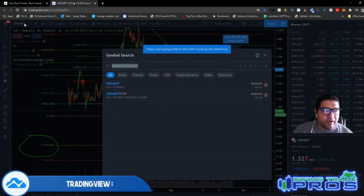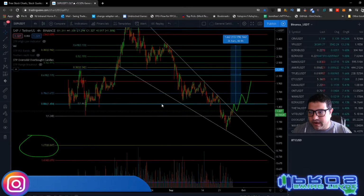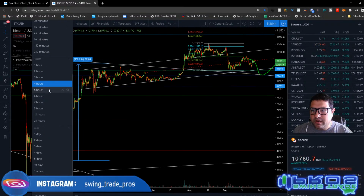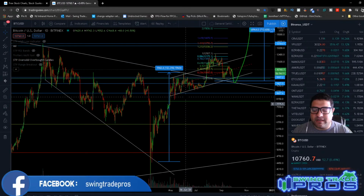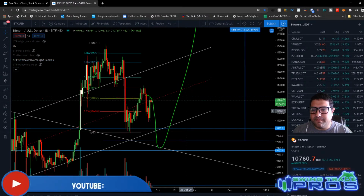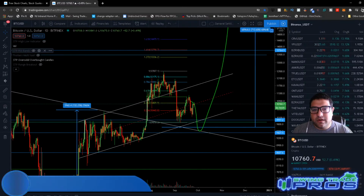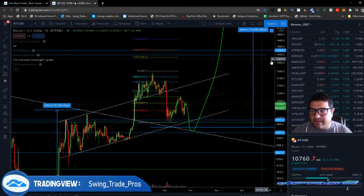And I'm going to go to Bitcoin real quick. I know a lot of you guys are trading Bitcoin and wondering what's happening with Bitcoin. So I had this drawn out a while ago. I don't know if it's going to play out, because obviously it depends on what the stock market does in conjunction with the technicals, right? We're going to look at this real quick. I had this drawn out where we come back, fill the gap, and then go.